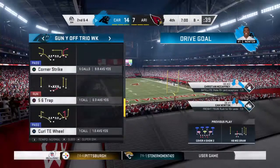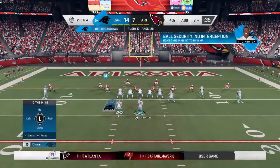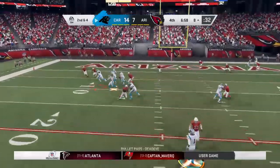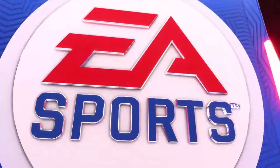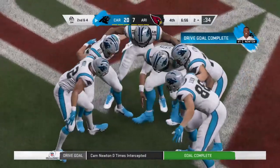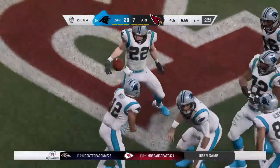Welcome back to the desert. We're in Glendale. It's the Panthers out in front and in control of the football as well as we begin quarter number 4. On 2nd down and 4, Newton, they'll set up the screen to McCaffrey. And he will take it across for a Panthers touchdown. Christian McCaffrey, his 2nd touchdown of the night. And the Panthers, they widen their lead.